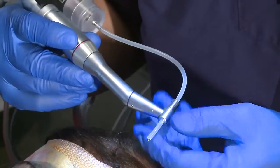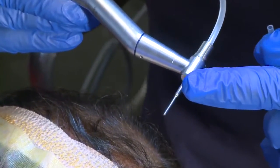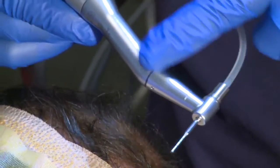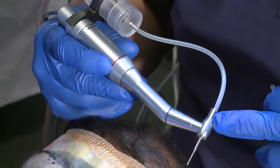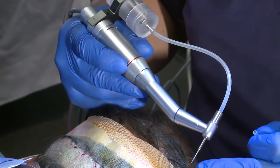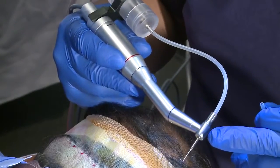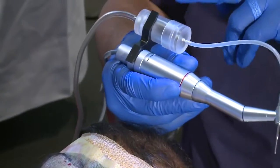We have here a 1.0 millimeter punch, attached to what we call the contra angle, the motor. Once the graft has been detached from the subcu fat, there's constant suction going on with this machine. Once it's released, it goes through the hollow punch and the hollow headpiece of the contra angle, and gets sucked through this tubing and into this chamber, the graft canister.